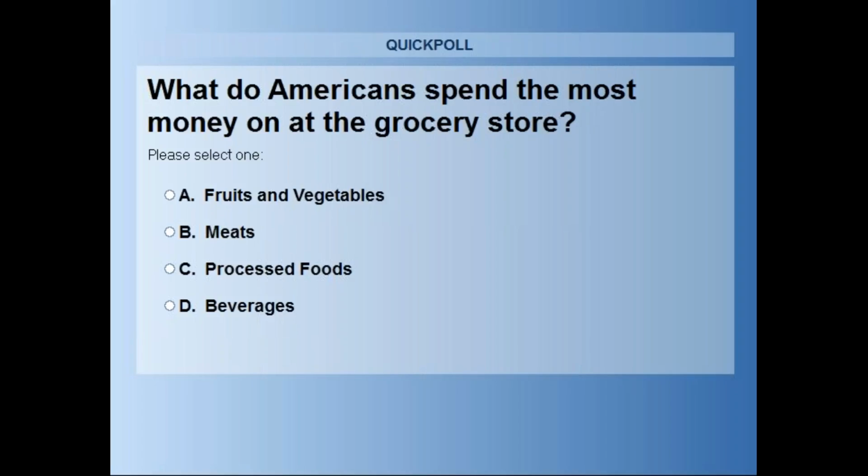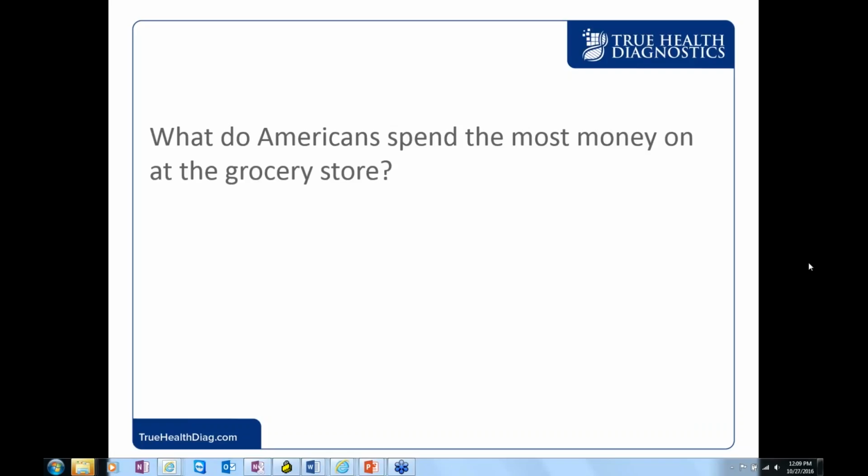All righty, can y'all see that? Let's see here. All right, I see you are working on it. All righty, 70% of you have voted. Okay, a little bit more time here and we'll see what your answers are. You can phone a friend if you need to. All right, a couple more seconds, then we're going to close this poll. Find out what y'all thought. All righty, we'll go ahead and close the poll now.